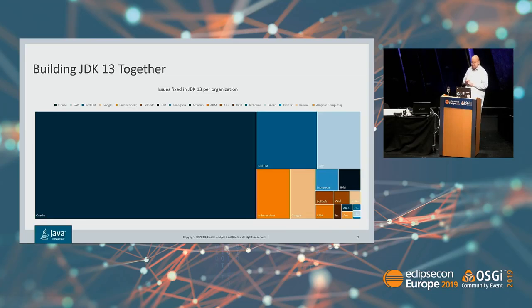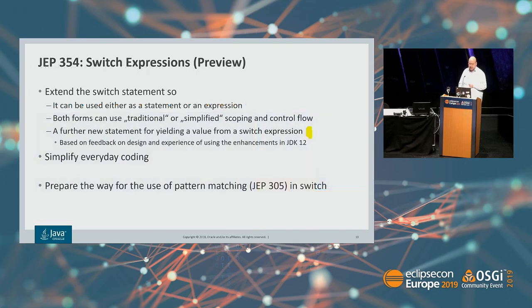And JDK 13 is a community effort. We're not doing this alone. Although Oracle does a huge chunk of work on this, other organizations such as Red Hat and IBM, Google, SAP, smaller ones like Bellsoft and Azul, Amazon are all contributing various bits and pieces to JDK development and continue to do so. And that's part of why I think OpenJDK has evolved to become this really interesting community where a number of different participants come together to move Java forward and build JDKs together.